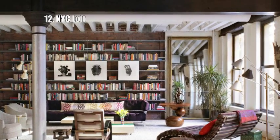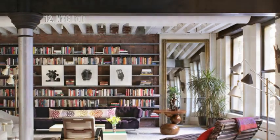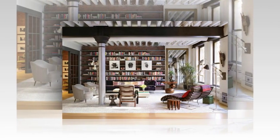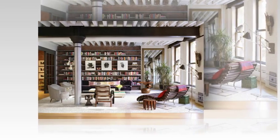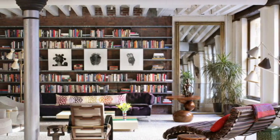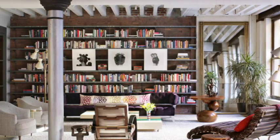12. NYC Loft. Michael Mayer sure did justice to how a New York loft should actually look. It's large and spacious, fabulous and definitely multifunctional. With a living room like this one, you can cater to different types of family members or friends, people who love to read, people who like to relax and chill, and a whole lot of different people in between.